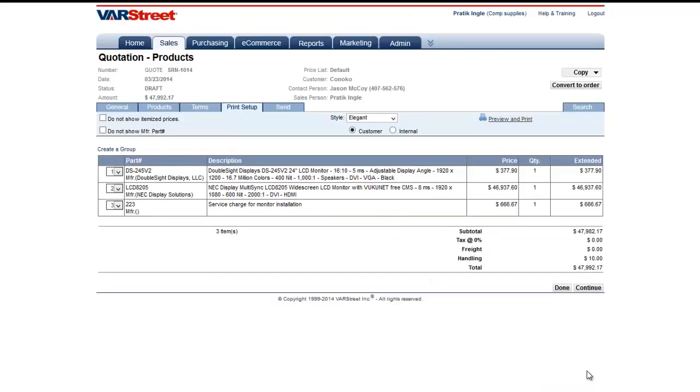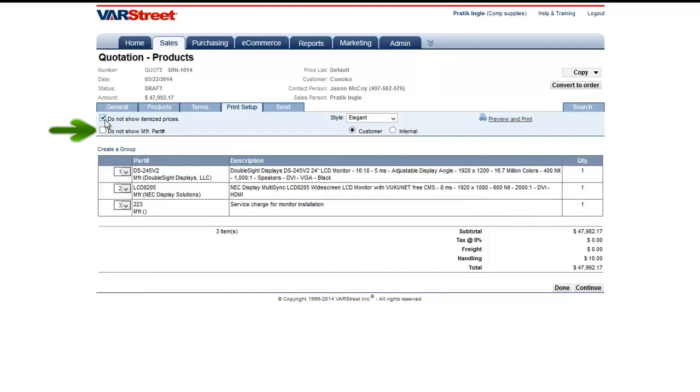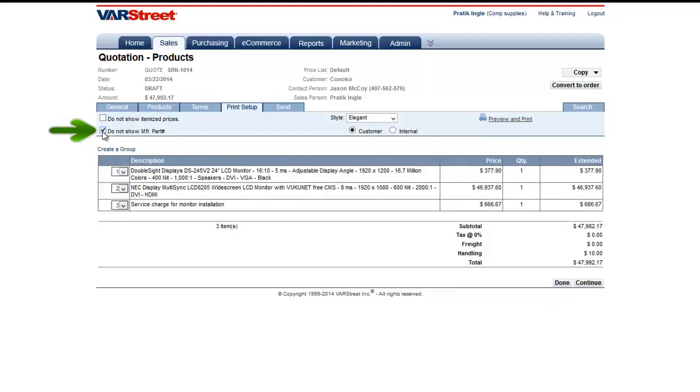This is where you will be able to preview the quote before you send and also do some presentation changes. Here you can hide itemized pricing if needed. You can also hide manufacturer part numbers, which is very helpful. Most of our customers hide it so that the end customer cannot take the part number and simply do Google shopping.